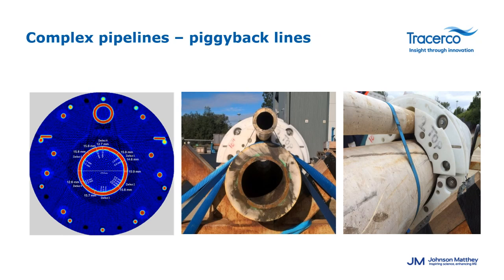Again, something unique about this particular example is the way that we scanned it with the clamp. You can see all the nuts and bolts of the clamp that we built as part of this scan as well.